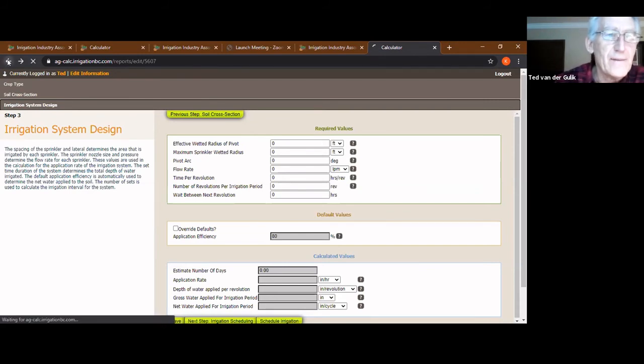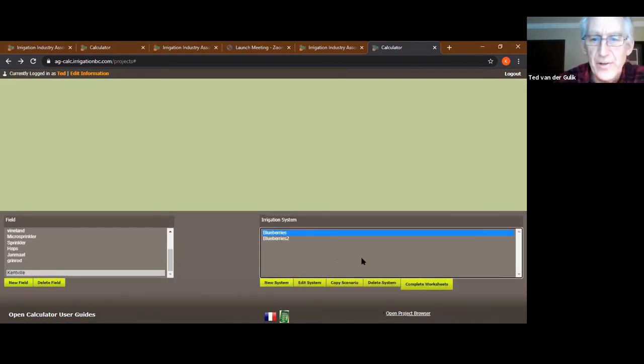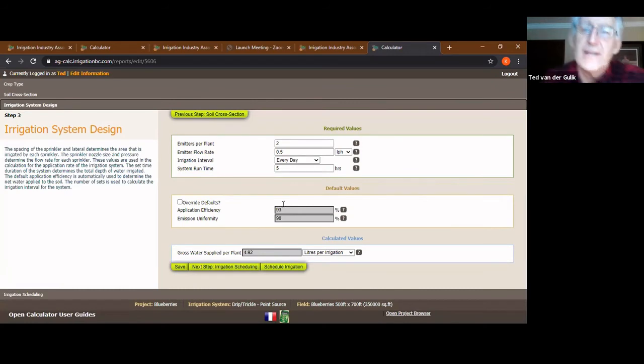So I'm going to go back and use this other blueberry scenario because I'm really entering the same information that I did before. So we're back to our blueberries here. Our soil is 24 inches. And now I get the form for my drip system, which is what I wanted. So 2 emitters per plant. The flow rate per emitter is half a gallon per hour.